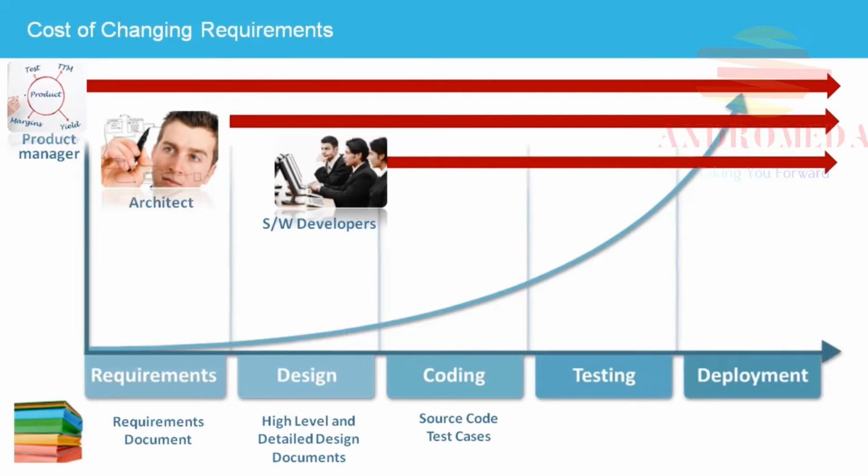If a requirements change is found during design, the design engineers and architect will need to review the change with the product manager to understand how it affects the design. The requirements will need to be updated to accommodate the change and then must be re-reviewed and accepted by the stakeholders. And the design will be modified to accommodate the updated requirement. This design change may involve several modules and the developers working on them.